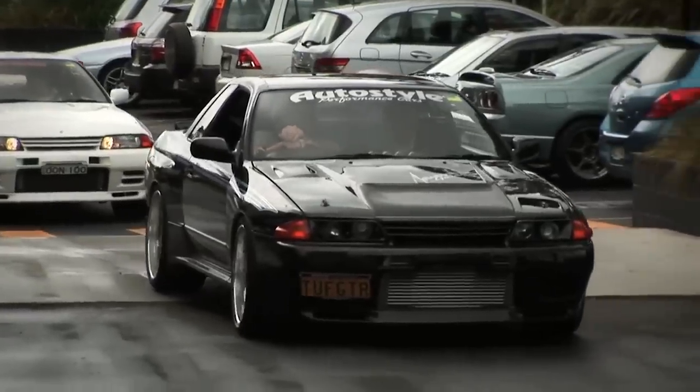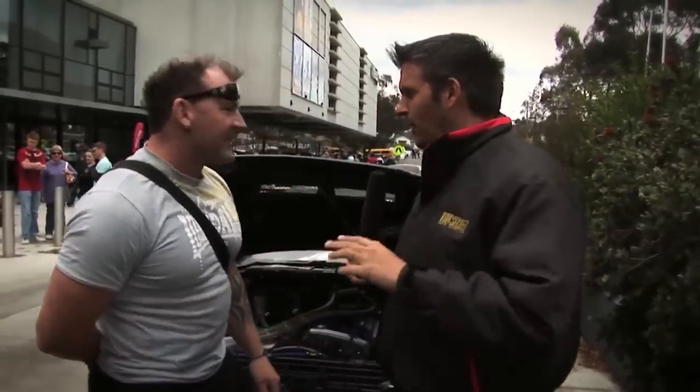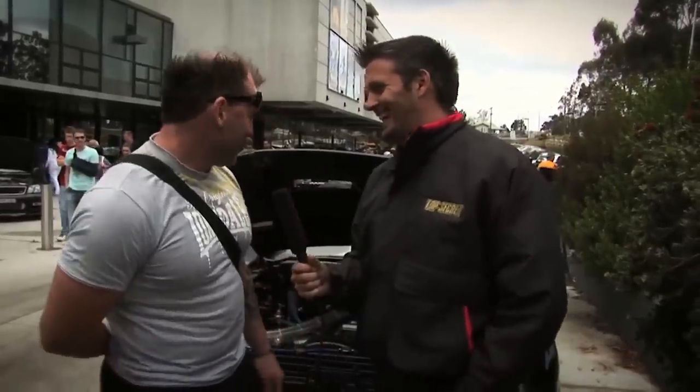Now, even ignoring the number plates, when you cruise through the car park here and check out the GT-Rs, one car stands out as clearly the toughest one here. And coincidentally, it actually belongs to probably the toughest guy here as well. Graham, how you doing, mate? Good, mate, yourself? Yeah, pretty good.